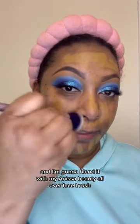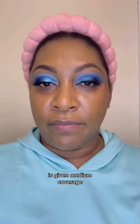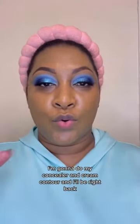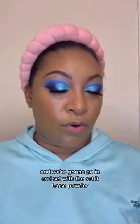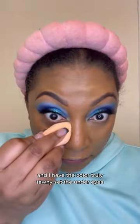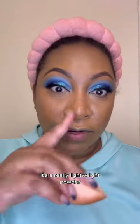And I'm going to blend it out with my Anissa Beauty All Over Face Brush. I just all blended out. It's giving medium coverage. I'm going to see if I can build it up. I'm going to do my concealer and cream contour, and I'll be right back. And we're going to go in and set with the Set It Loose Powder, and I have the color Truly Tawny. Set the under eyes. It's a really lightweight powder. As you can see, it just melts right in.